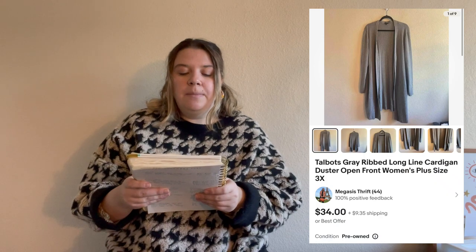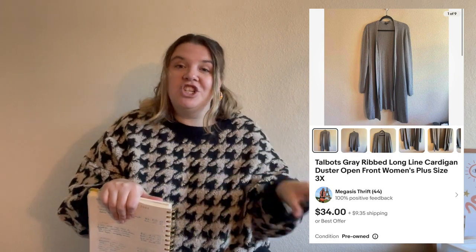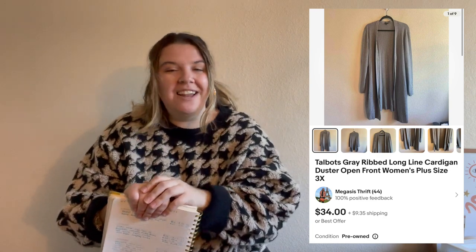Then I sold this Talbots cardigan. It was in a size 3X. I actually got this at the bins in Connecticut when I was there in September. I think some of you guys had mentioned that I should check out the bins. I think we went to the one in Hamden, Connecticut, if you guys are from the area. It was pretty interesting. I might go again at some point. I did take my mom. My mom really wanted to go. She was super excited. I don't think she loved it, which I don't blame her.